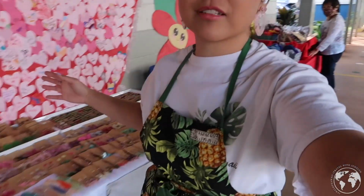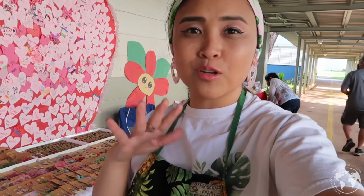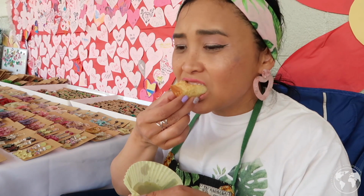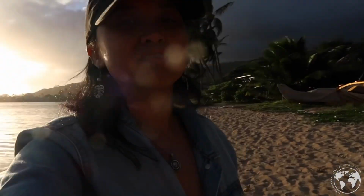Hawaii Oahu, I am set up and I tried my best to share as much as I could what this market looks like and the layout. Snacks from the fair. Butter mochi, which is what my grandma made. That was the perfect beach day.